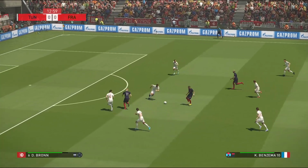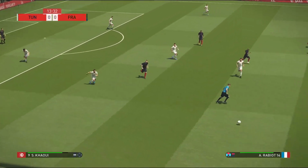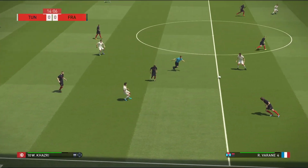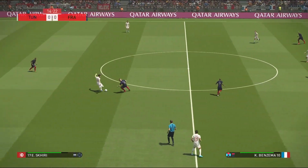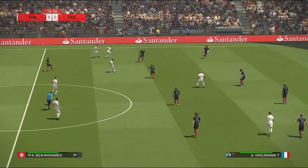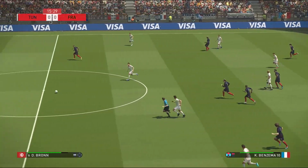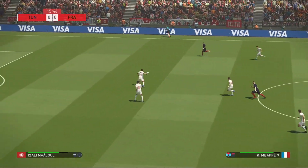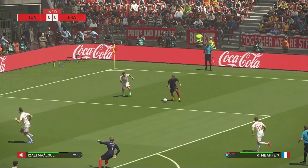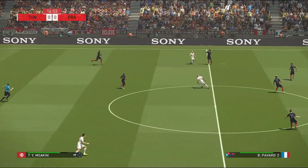Ball's loose, who's getting there? Now a chance to break. Battling for the right to play in the early stages. Kasri. Kante battles to win it back. Out wide to the right. Gets into some space. He's got away. Can he finish? He can get that clear.